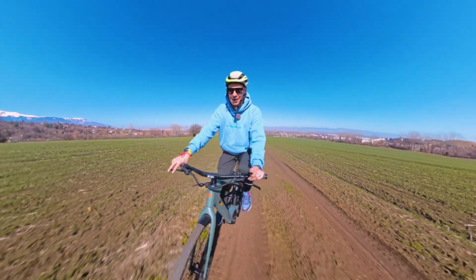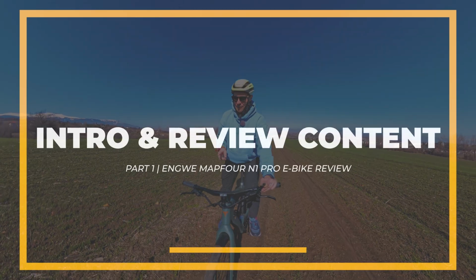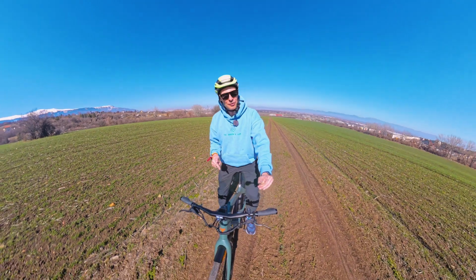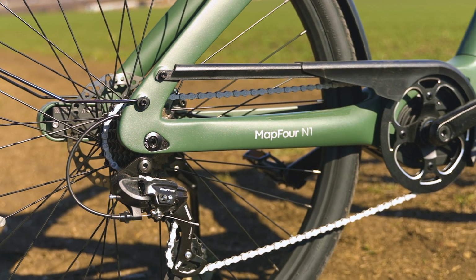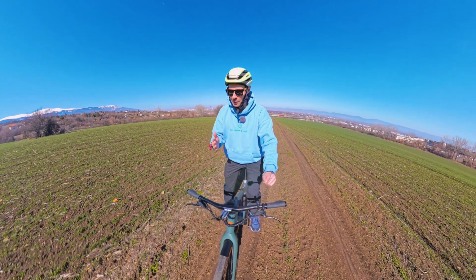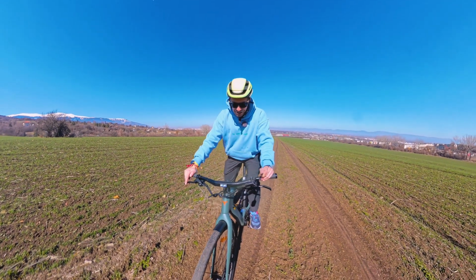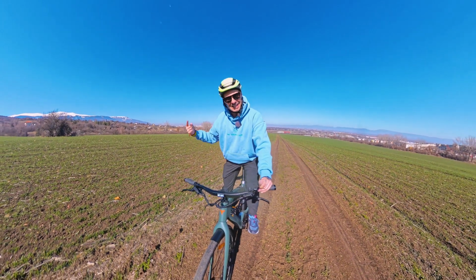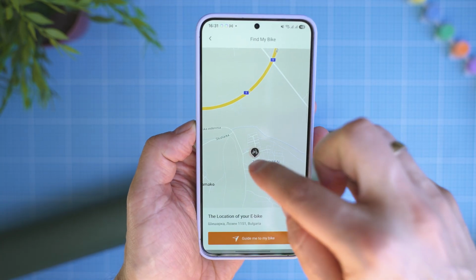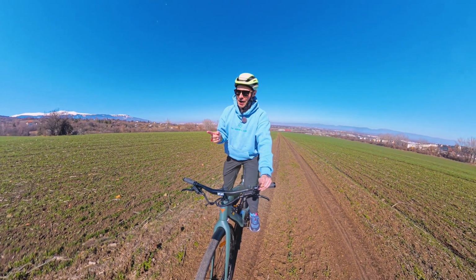Really great to see some good weather finally, therefore the first electric bike review of 2025 with a very promising product coming from the company Engwe. It's called the Map 4 N1. I'm not quite sure whether this is a spin-off or a new sub-brand or they just want to overcomplicate their product naming. Hopefully not. Now this here is very promising because it is cloud connected, meaning that geofencing and I can locate it at any point of time, mid-drive motor and carbon fiber frame.